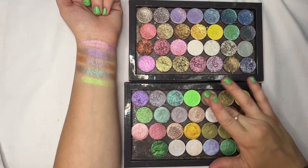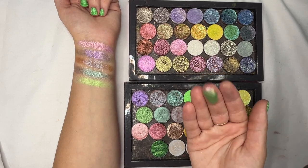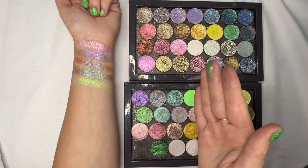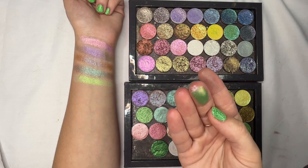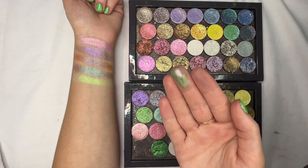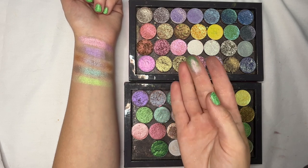This next shade is Poison Apple. This is also considered a multi-chrome, but it's listed at a lot lower of a price point. So this one has that green base, and honestly, I'm not quite sure how to describe this color of green. It's more cool toned, but something about it is kind of olivey in a way to me. I really don't know how to describe it. It's kind of like dusty almost.